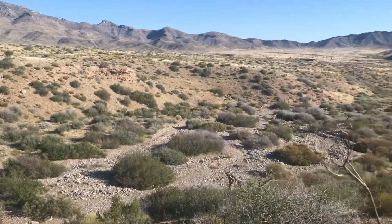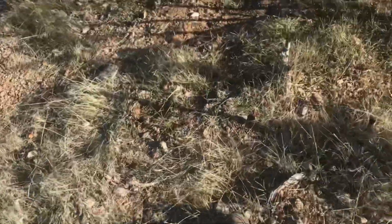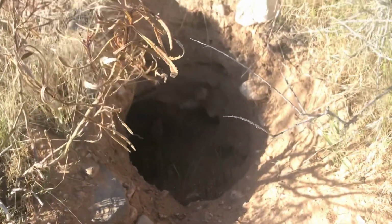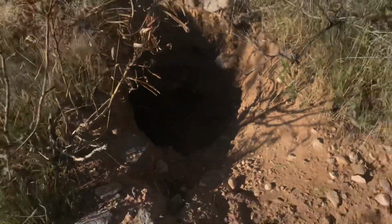There they all are down there. I better head down myself. Okay. Looks like here, some sort of hole. That's possibly a coyote den. So we heard them singing us to sleep last night, so they're around.